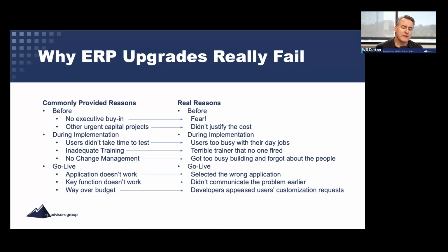A couple other things on this slide. Other commonly provided reasons on why a project failed is the users didn't take time to test. Oh man, have we heard that before? And we have experienced it before. And the real reason is they are just too busy to do their day jobs.